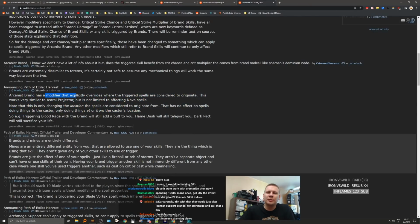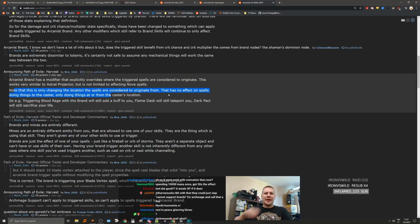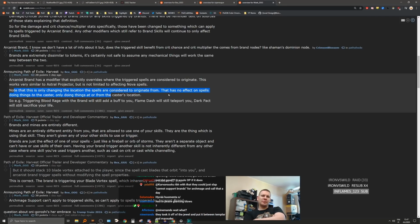Arcanist brand has a modifier that explicitly overrides where the triggered spells are considered to originate. This works very similar to Astra Projectile, but it's not limited to affecting Nova spells. Note that this is only changing the location the spells are considered to originate from. That has no effect on spells doing things to the caster, only doing things at or from the caster's location. Triggering Blood Rage with the brand skill will still add a buff to you, Flame Dash will still teleport you, Dark Pact will still sacrifice your life.